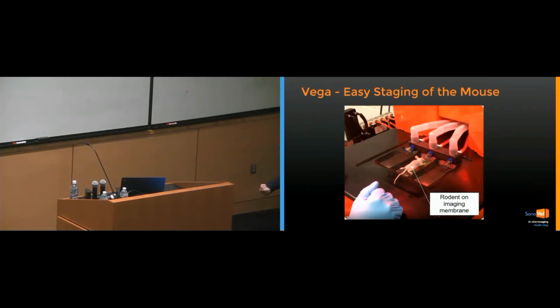And let's see, what else can I say? Yeah, so the membrane is about 3 by 5 inches. So we can do small rats as well, as long as it fits on the membrane. And then, of course, we could make those slots bigger for larger animals, but then you have different probe requirements. And the two probes that we have now are optimized for mice and small rats.